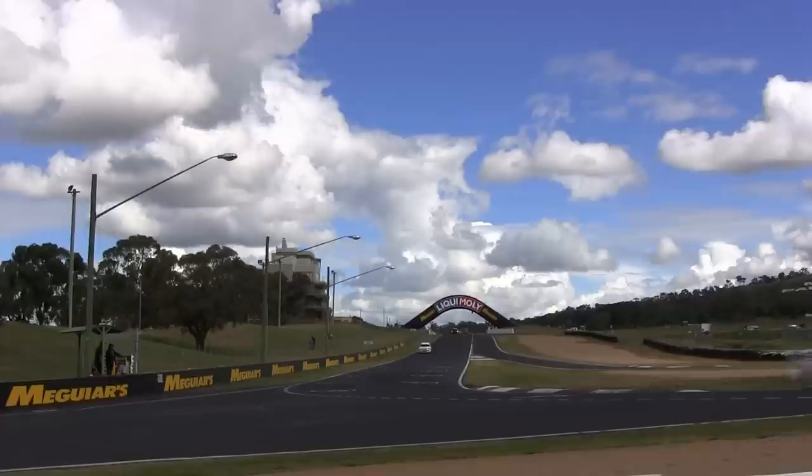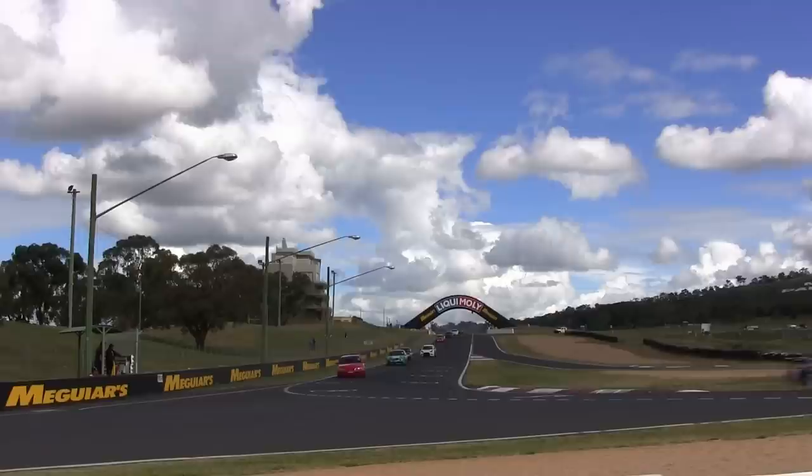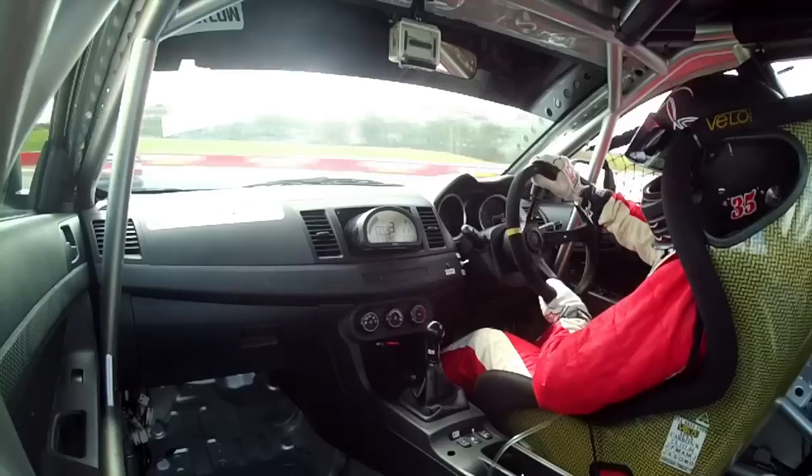Only a lap in, but much further into a race than we have at some other tracks, with the field lapping in about the 2 minute 35 mark for Brian Simpson, the leader, 2 minute 36. The rest of the field, of course, slightly slower than that.